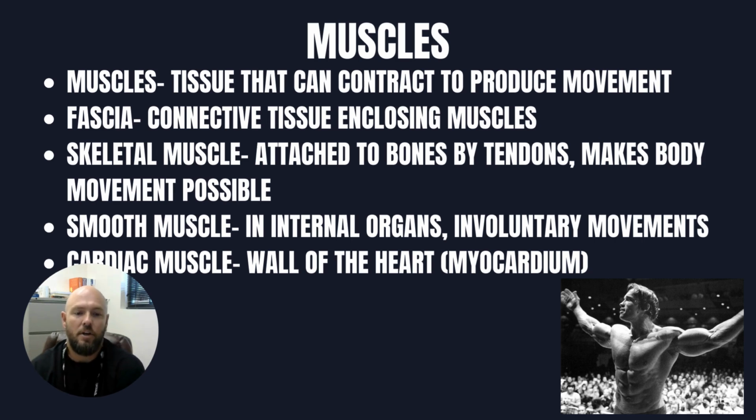Cardiac muscle forms most of the wall of the heart. It is involuntary contraction that produces the heartbeat. This is also called myocardium. Really cool, really specific functions. It has automaticity. It doesn't need any external input. Contractibility. The heart muscle is really cool and interesting.